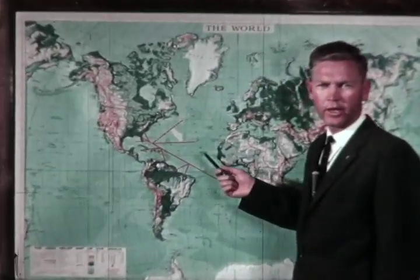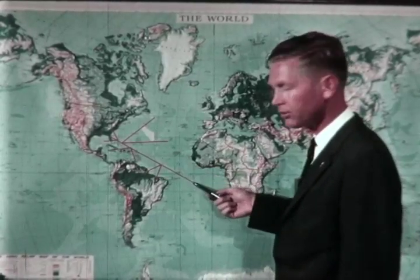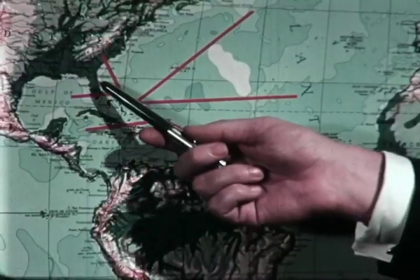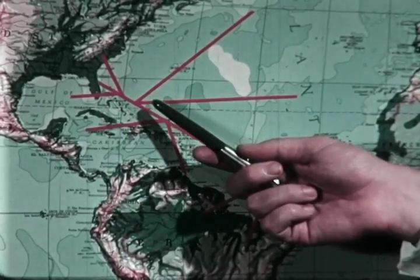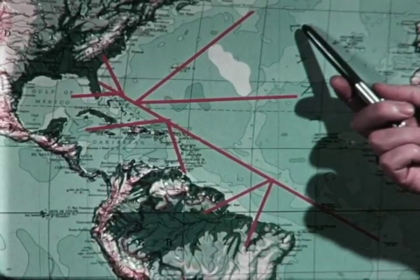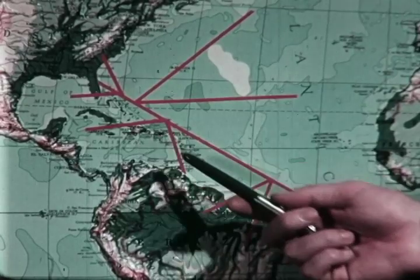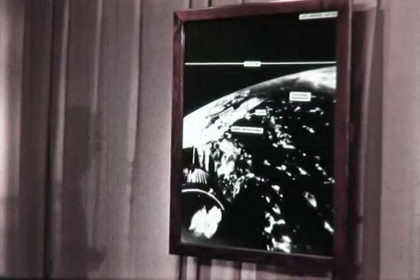The camera-carrying Atlas re-entry vehicle followed this course down the Atlantic Missile Range. The camera started about here, some 200 miles high. At first, it pointed back toward the coast of Florida. As the re-entry vehicle streaked downrange, constantly turning, the camera photographed this ocean area, these islands of Puerto Rico and Hispaniola, and finally, the coast of South America.